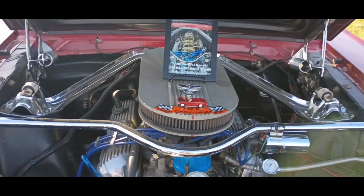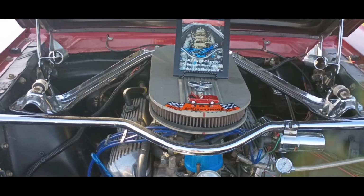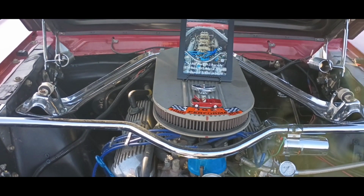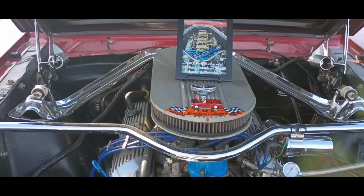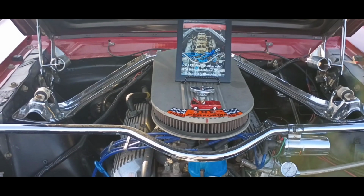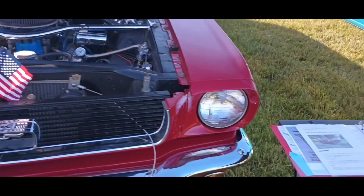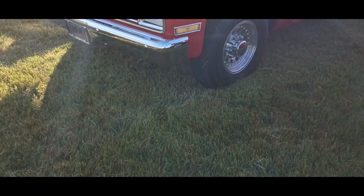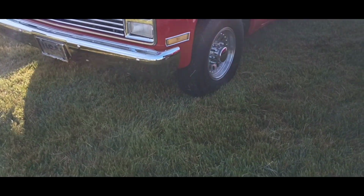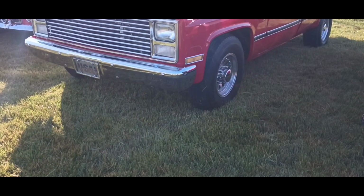Has a rare Ford 3.2 barrels. It's a 1970 Boss 302. And there's the history of the car, but I'm not going to look at it right now at this moment. Wow. This thing looked like a newer pickup truck, but it's not.